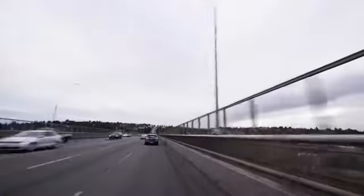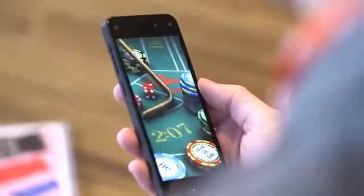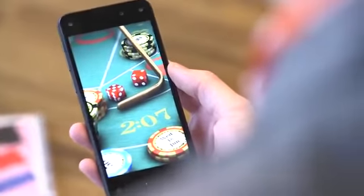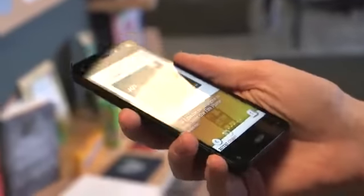We're here in Seattle, Washington, Amazon's hometown, where CEO Jeff Bezos just unveiled the Fire Phone. So the biggest whiz-bang feature on the Fire Phone is dynamic perspective, which isn't as gimmicky as 3D, but it does enable some neat features. You can sort of peek around the corners of things. It allows you to do tilt scrolling in the browser and in ebooks.